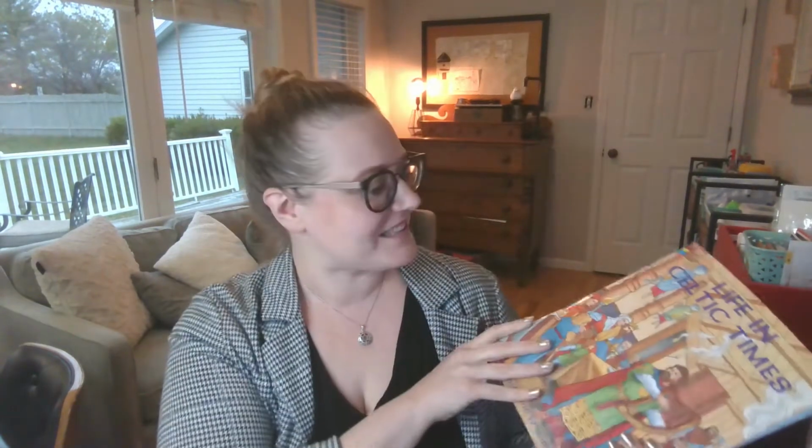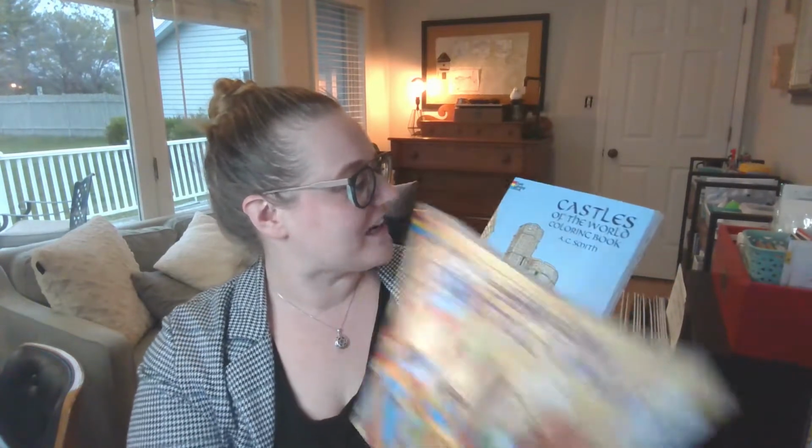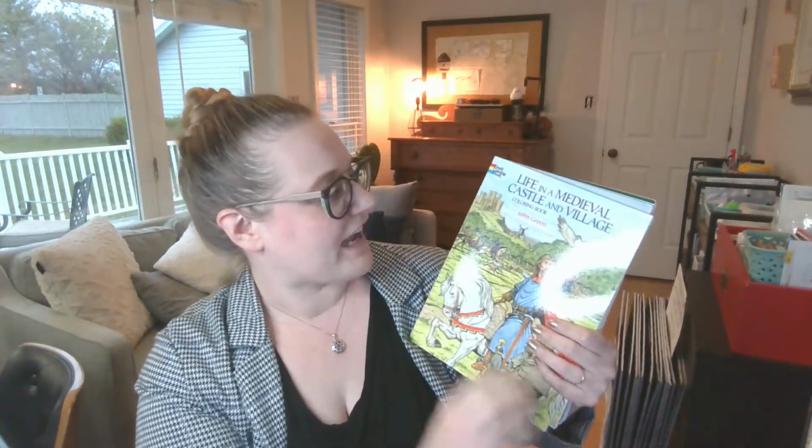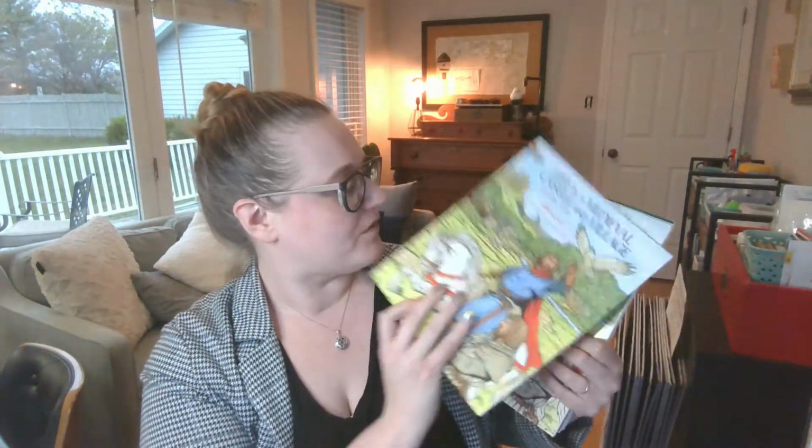All right, so we've got some fun ones for this year. We've got Life in Celtic Times, Castles of the World, Life in a Medieval Castle and Village. We've actually got 2 of these because I didn't realize that I already owned it. So, haha, second one. Kings and Queens of England, Medieval Tapestries, and Color Your Own Book of Kells. All right, so those are our coloring books.